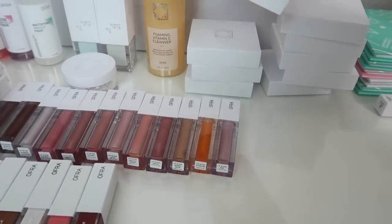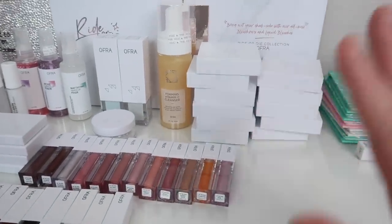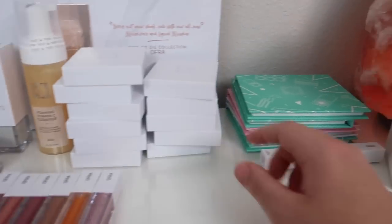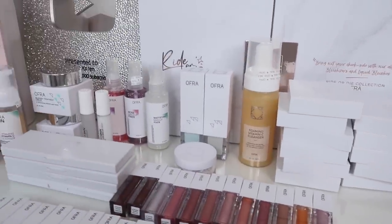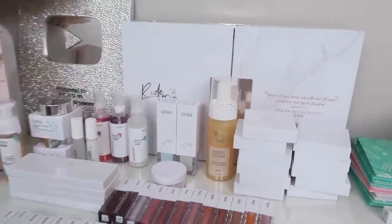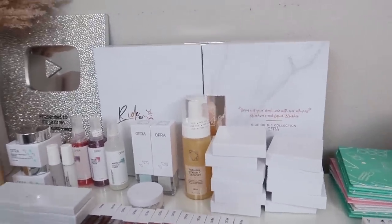So OFRA was insanely generous and gifted literally all of this to me. I did purchase Allie's bundle, but they also gifted me a few of those as well. But everything else was gifted to me, which I am just so incredibly thankful for. They treated us so well when we were down there, and I know I've said that a million times in my other videos, but I'm just so excited.